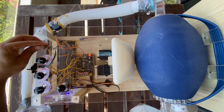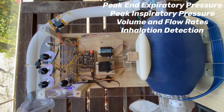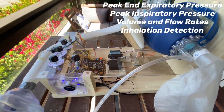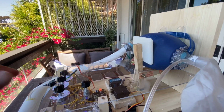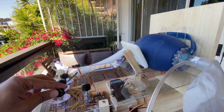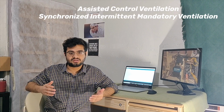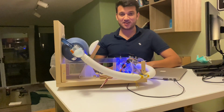And this is what we have so far on the design, but more on this later. With our latest addition of features, reSPIRE 2.0 can monitor peak and expiratory pressure, peak inspiratory pressure, volume, and flow rates, and do inhalation detection as well. We can switch the device between pressure and volume modes, such as assisted control ventilation and synchronized intermittent mandatory ventilation. An example of ACV is right here.